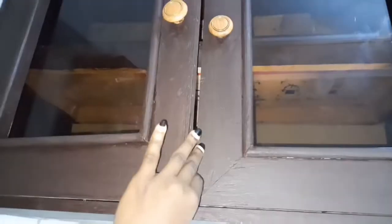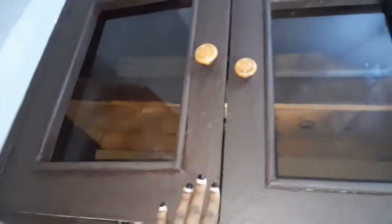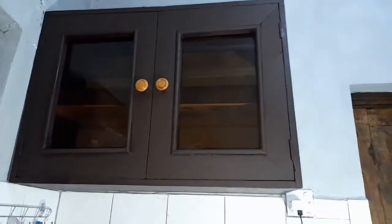So we have one, two, it has two compartments. And here it had a mbao, but it did not look good, so I had a glass installed instead. And look at that, it's very, very cute. What do you guys think?